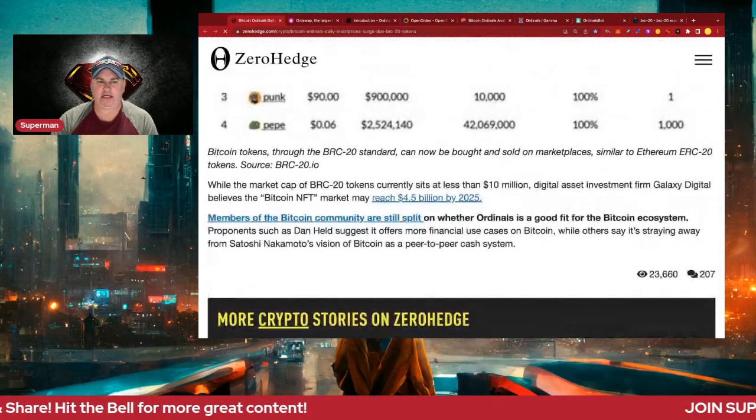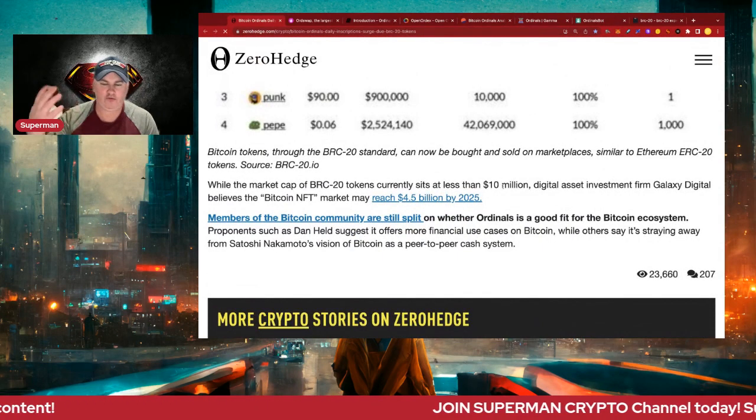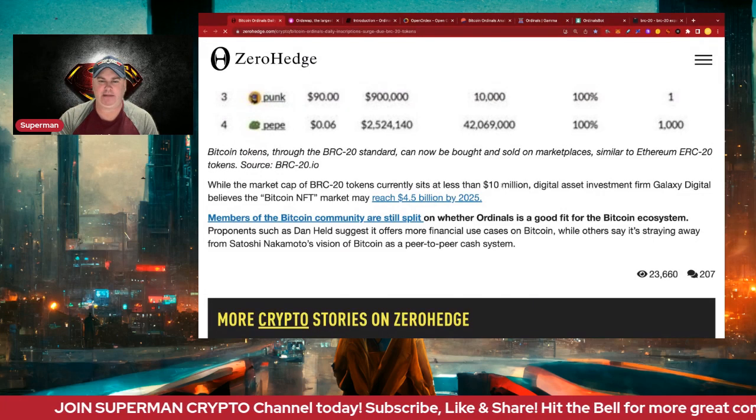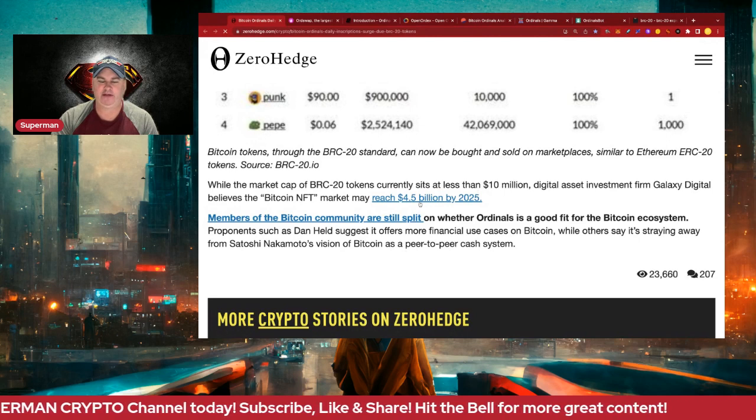While the market cap of BRC20 tokens currently sits at less than 10 million on the 4th of April, digital assets from Galaxy Digital believe the Bitcoin NFT market may reach 4.5 billion by 2025. So 10 million to 4.5 billion. And I think it could be particularly explosive. So pretty exciting there.